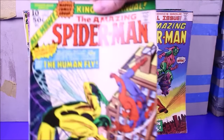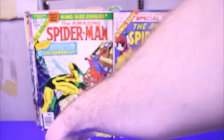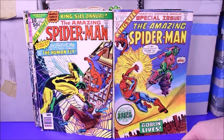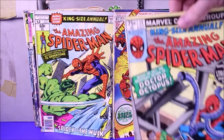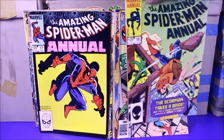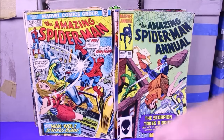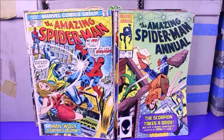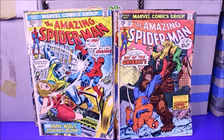Amazing Spider-Man Annual number 10. Again, really good shape. It just has a little bit of a tick on the corner, but other than that, nice. Another King Size Annual 12, Annual 13, Annual 17, and Annual 18. Then we got Issue 125. Pretty beat up shape. I have one in high grade, so I'm okay with that.